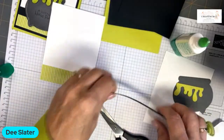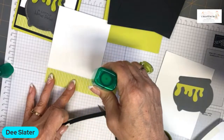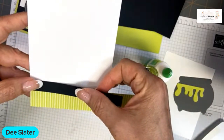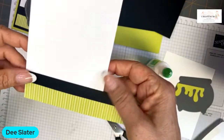So again, I do not have any glue that's over here. I'm going to take my liquid glue and go right along the top of the designer paper and stop at the edge. And then I'm going to do the same thing. I'm going to line that up to the left edge just because I'm working left to right.